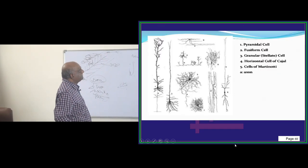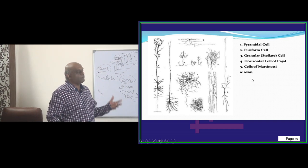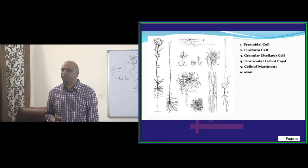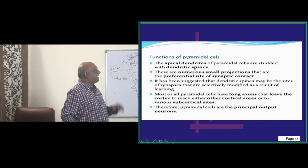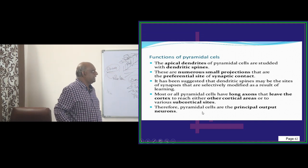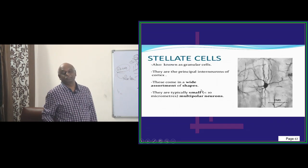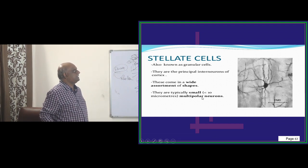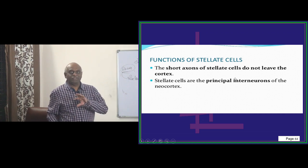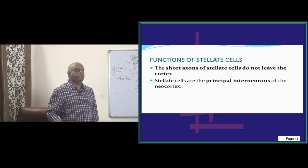So let us talk about each of them. Pyramidal cell, fusiform cell, granular stellate cell, horizontal cell of Cajal, and cell of Martinotti. These are the typical cells of the cerebral cortex. One, two comments about each of them. Now, what will pyramidal cells do? They are the main principal motor output of the motor cortex. They have long axons, they leave the cortex, they go to the other cortical areas and to the various subcortical areas. Then stellate, they are also called granular cells, and they are typically small and multipolar, and the short axon of the stellate does not leave the cortex, and they are mainly the principal interneurons of the cerebral cortex.